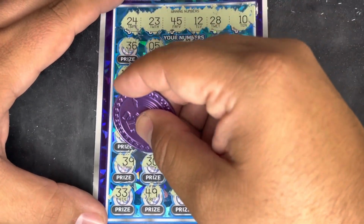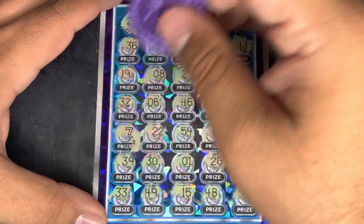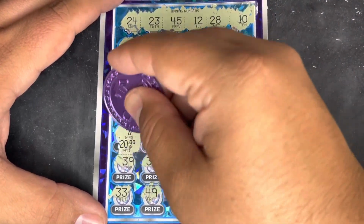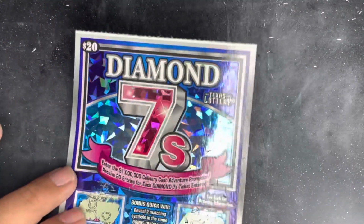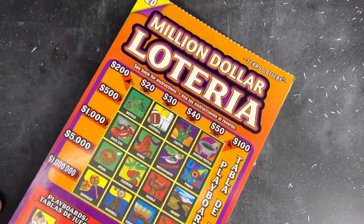What do we got? Big zeros? We have found big zeros here several times. Does not look like a big zero, guys. What is it? All right, we got a little break even $20 win on Diamond Sevens, ticket number 14. We are avoiding a bust session, guys. So that's always good. That's always my first goal.